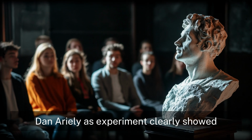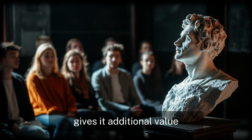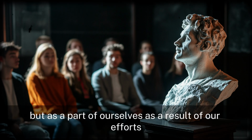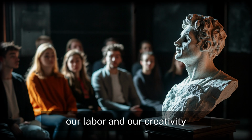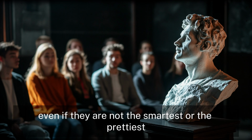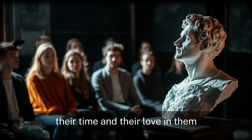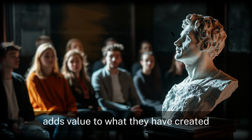Dan Ariely's experiment clearly showed that the very process of creating a thing gives it additional value in our eyes. We begin to perceive this thing not just as an object, but as a part of ourselves, as a result of our efforts, our labor, and our creativity. This is similar to the way parents love their children, even if they are not the smartest or the prettiest. They love them simply because they have invested their efforts, their time, and their love in them, and this emotional connection adds value to what they have created.